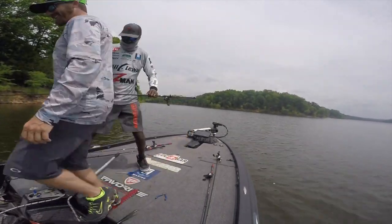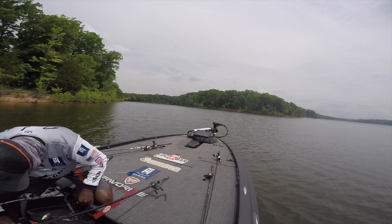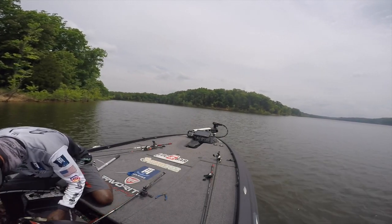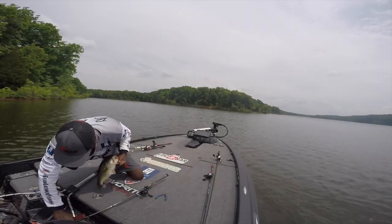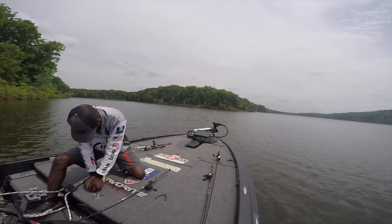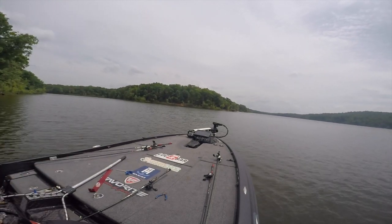I got five! Heck yeah! I done caught five! In Kentucky Lake. Well, let me measure that little short sucker. Oh my God. Look how fat and short that fish is. He might not... 15, but good grief. That's an almost 3 pound fish. Oh my God. Dude, he's like 15 and a half.